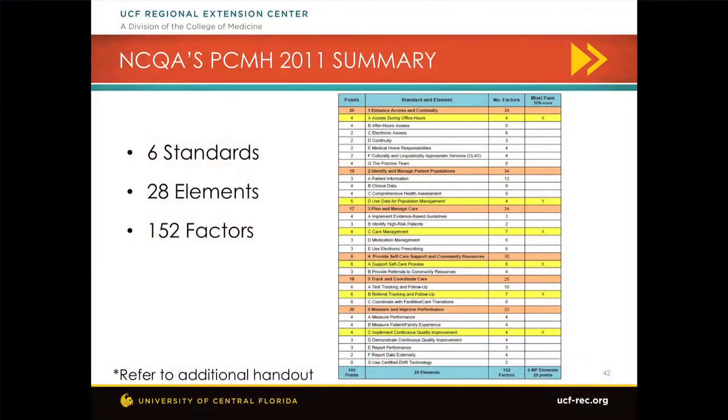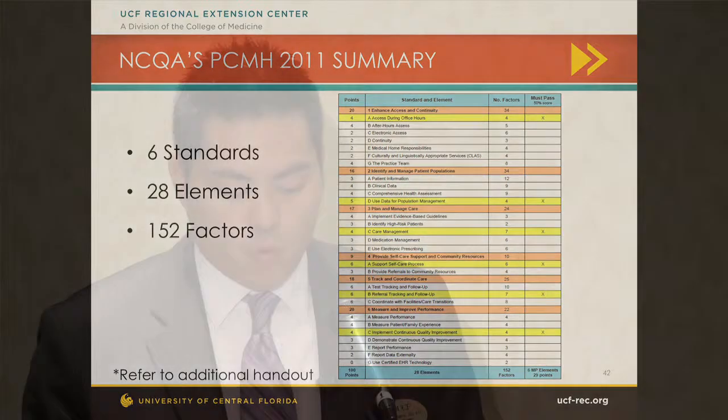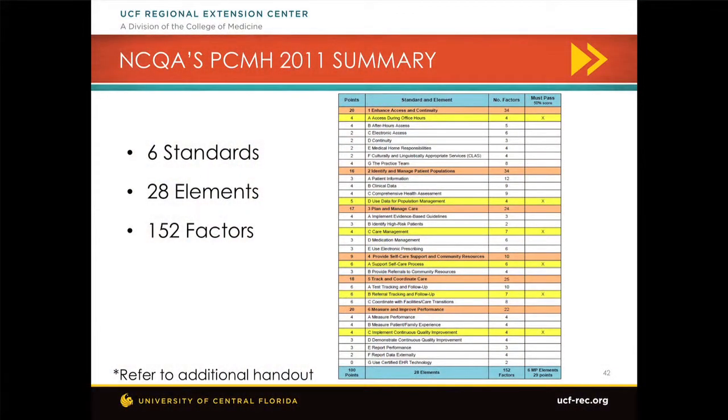This slide you have in your handout. This chart basically just says that there are a total of 6 standards, 28 elements, and 152 factors in the NCQA 2011 PCMH program requirements. It doesn't even go into all the detail of all 152 factors. Just be aware that there's 152 of them. You can see where the points are associated with your standards in those salmon-colored rows. Those are the standards. The number of points for each element are in white, and then the yellow rows highlight what are called the must-pass elements.